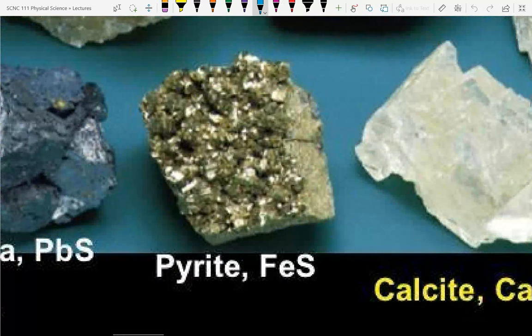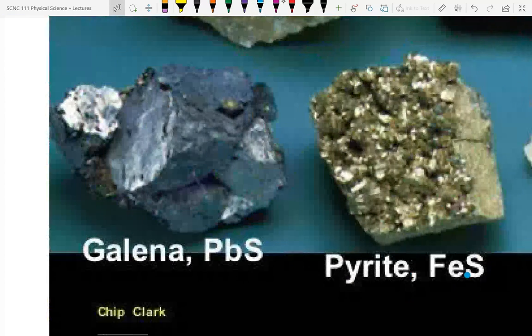carbonate. Pyrite, iron sulfide. Pyrite is also known as fool's gold. It's the stuff I used to always see the flakes of in the creek when I was a kid and say, is this gold? My dad would always have to say, no. Is this gold? No. Is this gold? No. I was sure I was going to get rich.